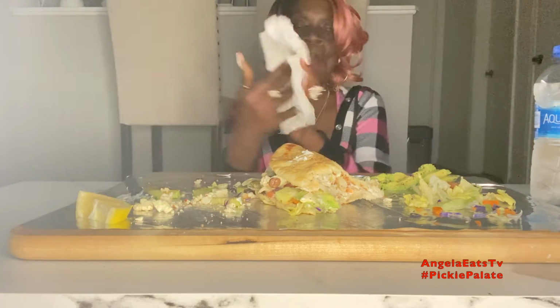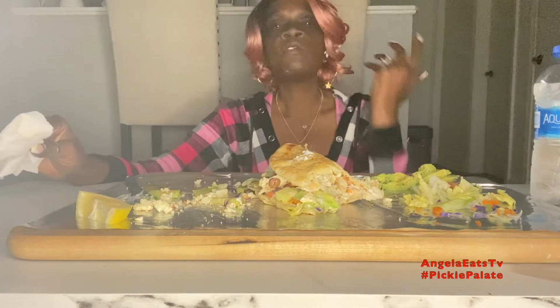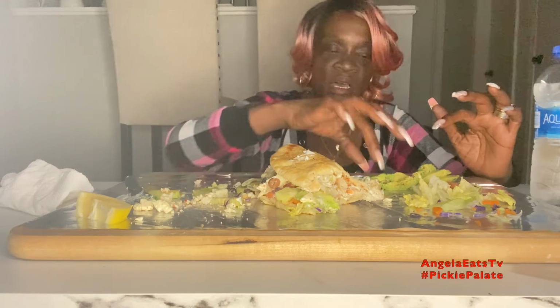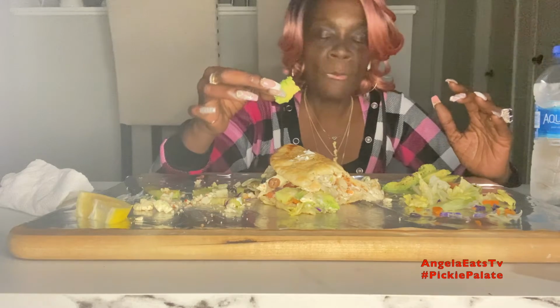Here it comes. Here it comes. That jalapeno is coming through. That feta cheese, them Kalamata olives, the cucumber. It's coming through. The freshness of the tomato, that briny bit of the feta cheese. And the tartness and lemony vibe of this tzatziki sauce. Yes, indeed. The creaminess of this avocado. Y'all know how I feel about this avocado.